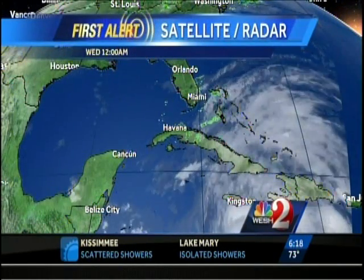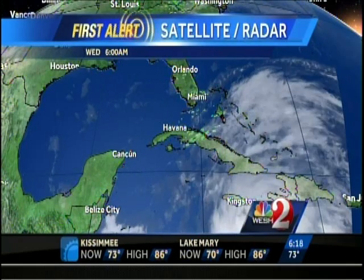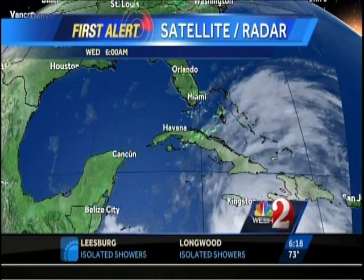All right, we've got some rain this morning. It's just a little bit of rain. I do want to start with this really wide picture because you see that big blob of clouds way down at the bottom of your TV screen? That is Tropical Storm Sandy.